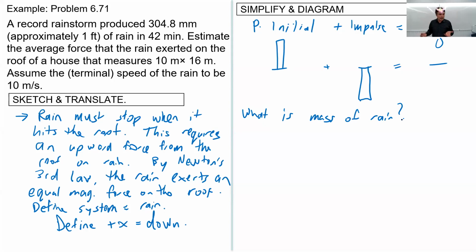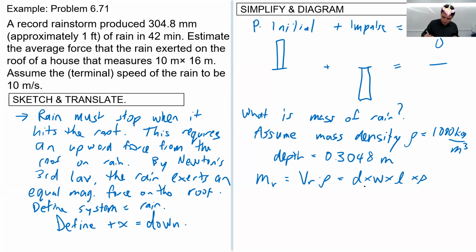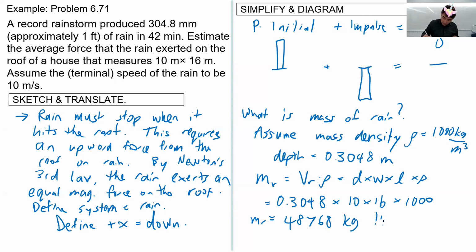So the way I did that is I'm going to assume that the mass density, which I'm going to call rho, is equal to 1,000 kilograms per meter cubed. If you don't have that, you can't solve this problem. And also the depth of the rain is equal to 0.3048 meters. So the mass of the rain is equal to the volume of the rain times the density. So it's going to be the depth times the width times the length times rho. So it's 0.3048 times the 10 meters times the 16 meters times 1,000. I put that all together on my calculator, and I got the mass of the rain is 48768 kilograms.